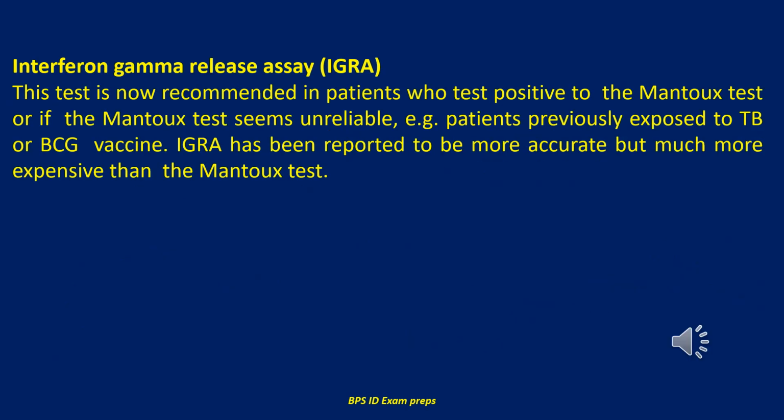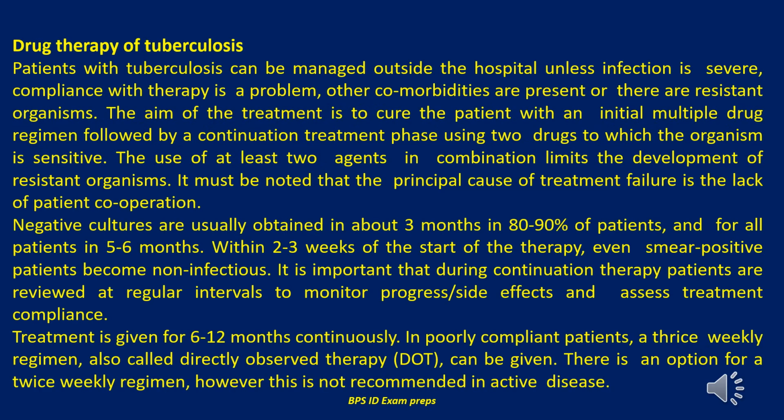We will briefly talk about interferon gamma release assay, also called IGRA. This test is now recommended in patients who test positive to the Mantoux test or if the Mantoux test seems unreliable, e.g. patients previously exposed to TB or BCG vaccine. Interferon gamma release assay has been reported to be more accurate but much more expensive than the Mantoux test. Next we will discuss drug therapy of tuberculosis.